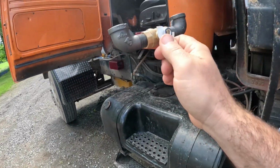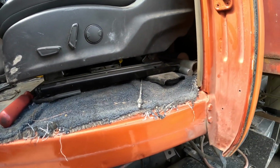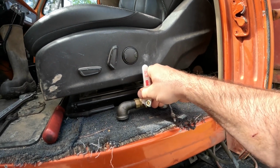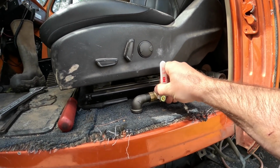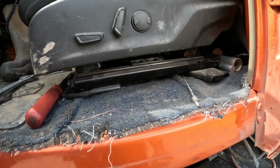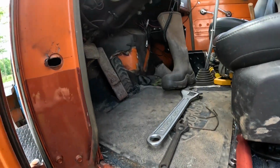So the next thing we got to figure out is where we're going to put our valve, and I think I got that figured out. All the other trucks I had horns in, I put the valve right here. But you'd always get the crap scared out of you when you get out and your pants catch the valve and it blows the horns. And there's really no easy way to put this here without drilling a whole bunch of holes in the floor, which I really don't want to do.